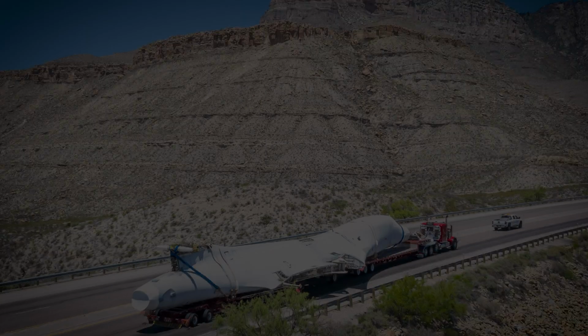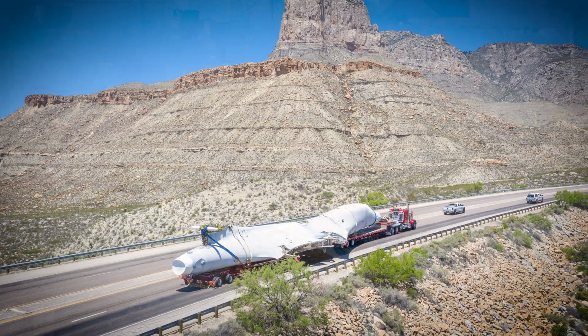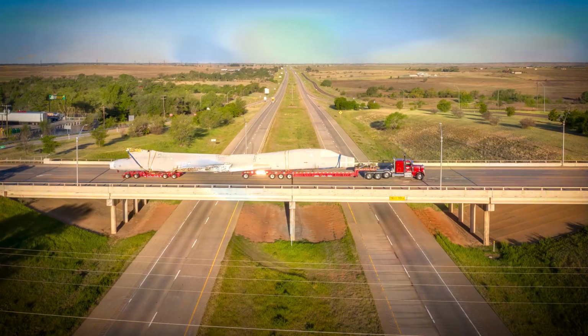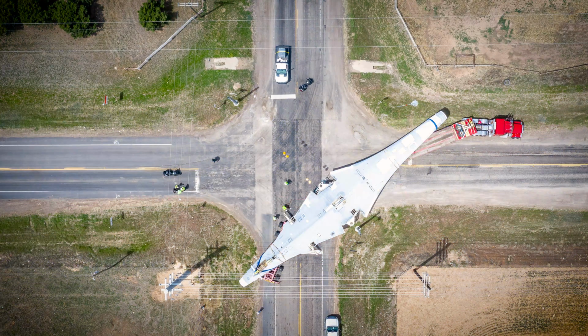The load traveled through 5 states for a total 1,460-mile journey. Obstacles included several mountains with steep grades, as well as many tight 90-degree turns, a reoccurring challenge for the 167-foot overall transport rig length. The steering capabilities of the trailer configuration proved to be the proper choice for the move.